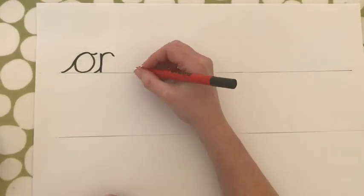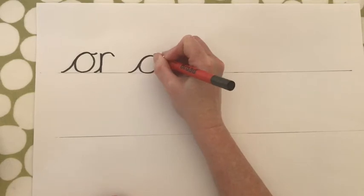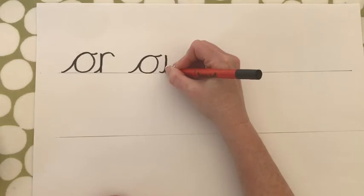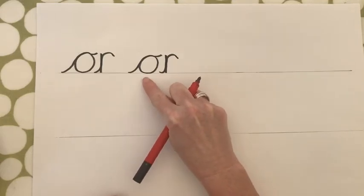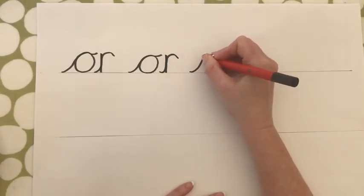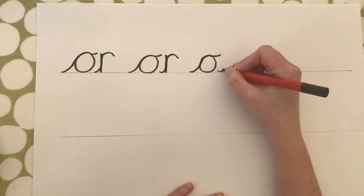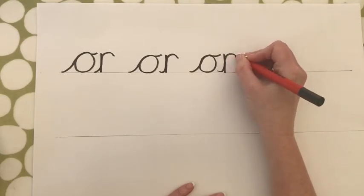Let's try that again. Start on the line, whoosh up, curve back round, loop the loop, keep your pen on and flick. That's the O. Then to do the R, start on the line, whoosh up, down, bounce off the line, up and over. An O and an R making the digraph OR. One more time. Start on the line, whoosh up, back round, loop the loop, and keep your pen on to do a flick. Then do an R. Start on the line, whoosh up, back down, bounce off the line, up and over.